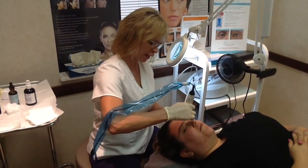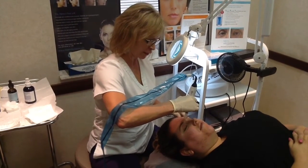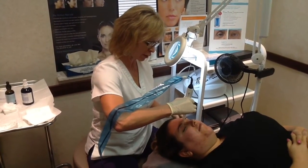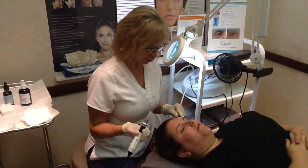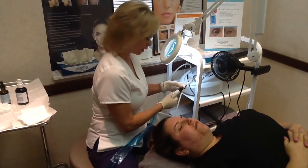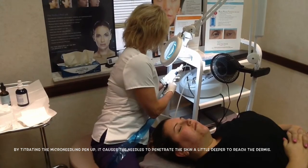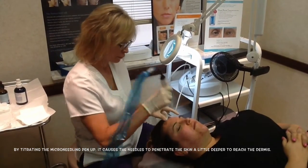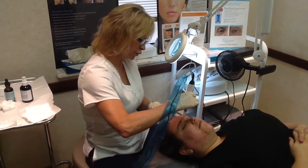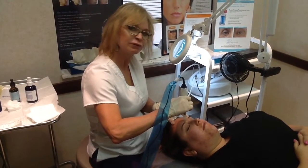I'm going to start at the forehead. The end point that I'm looking for is just the tiniest little blood mark from the pass that I just made. I'm going to titrate up one notch. It's important, as you're doing the treatment, to hold the skin taut. It makes the treatment much more effective.